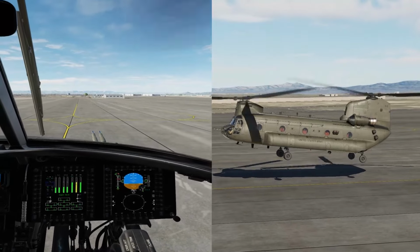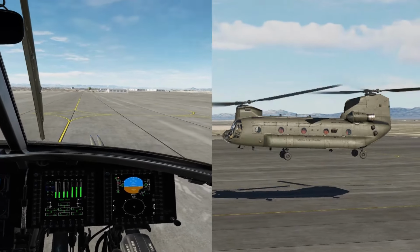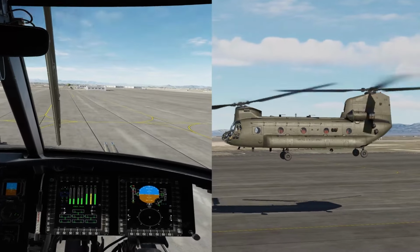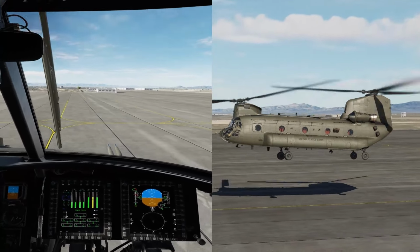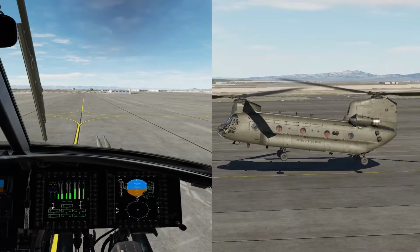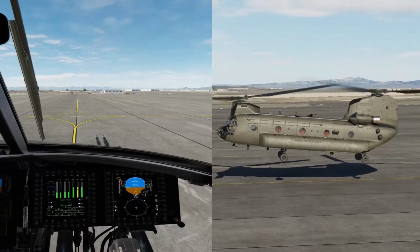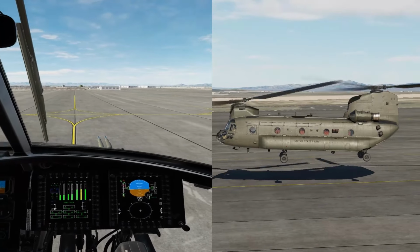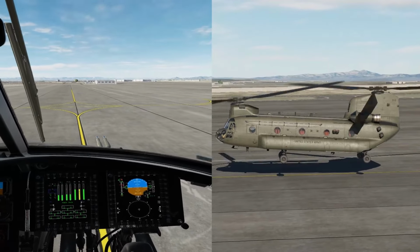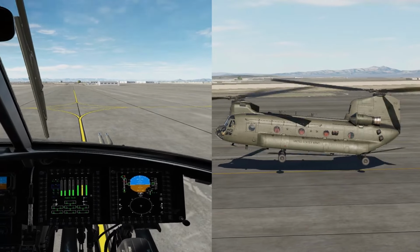So DCS again, it's like they do keep stepping it up. I was really happy with the Kiowa from Polychop. It's got a few little things that they need to keep working on. It will work out. This does too, but really impressive first half hour with this module. So I'm really happy so far.